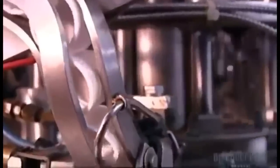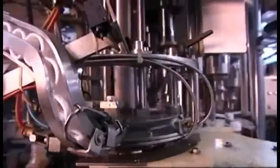Now onto the capping machine. The caps come down a chute propelled by filtered air. The machine twists a cap on the part of the bottle called the crimp, intertwining the threads of the cap and crimp tightly to hermetically seal the bottle.